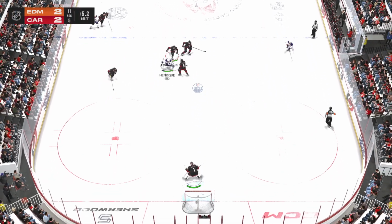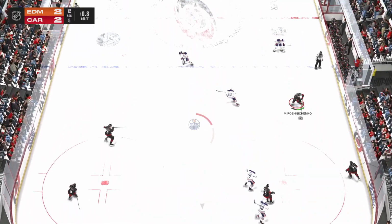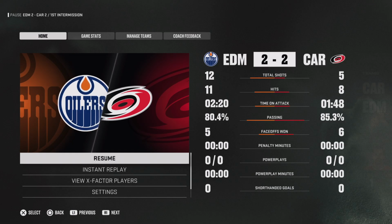Edmonton's got it in the neutral zone. And he's pulled over to the ice and loses the puck. And this is time taking away, and he comes up big. There's the horn for period number one. As it comes to an end, we've got lots more action. 2 more thirds of this one to go.